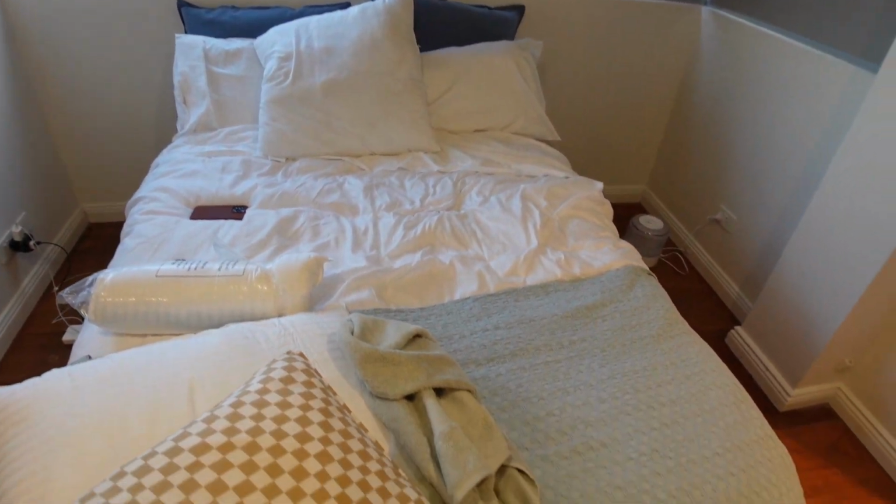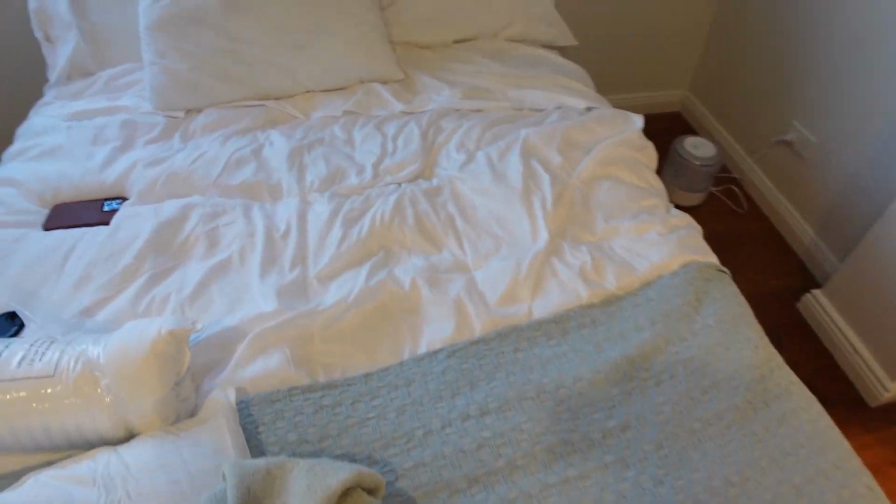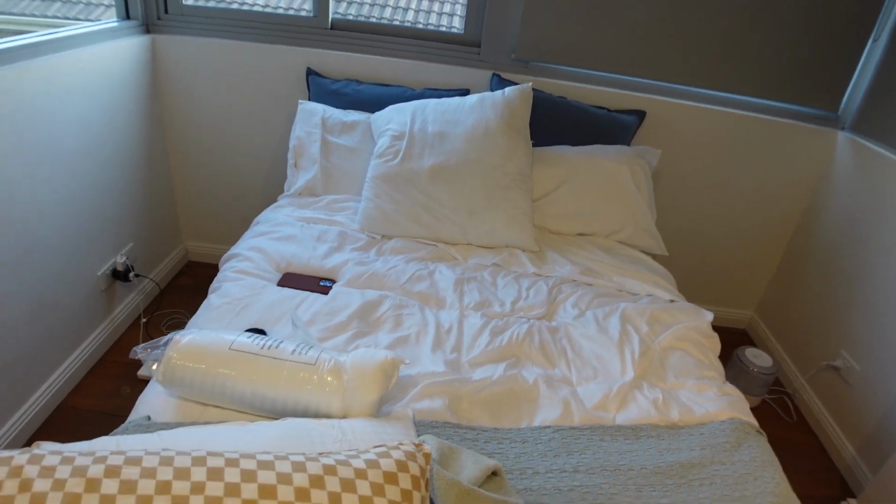My bedding just got here because I ordered it in advance. I love this blanket. If you live in Australia, I got everything from Temple and Webster, which is like cheaper than IKEA here, and I need to make my bed better. Again, this is all a work in progress completely.